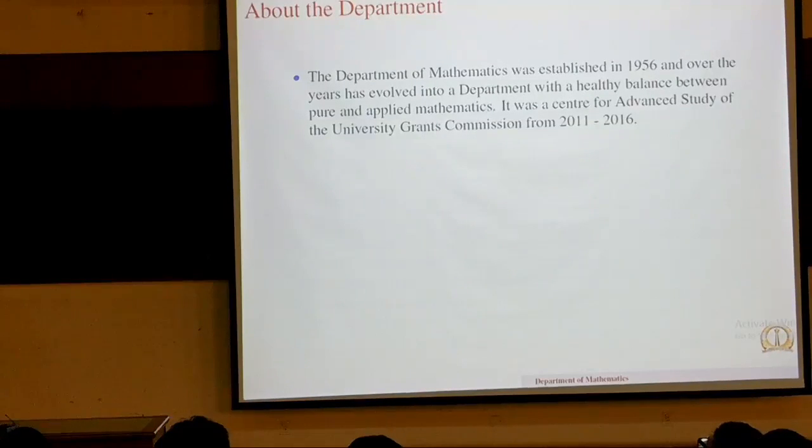So our department started not when the institute started in 1909. It took almost another 50 years to start, and it started as a department to help the others, mainly concentrating on the applied. But over a period of time, we evolved into an independent department. Now it's a healthy balance between applied mathematics and pure mathematics.